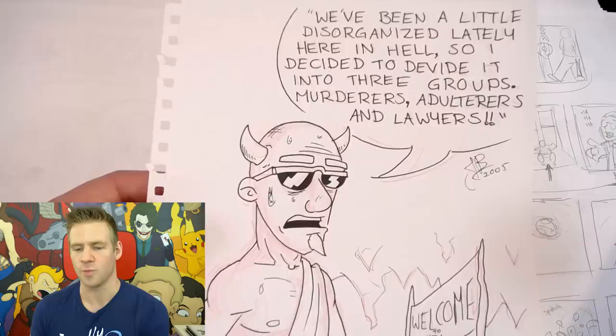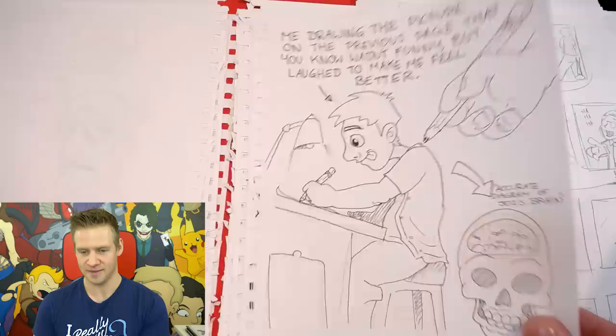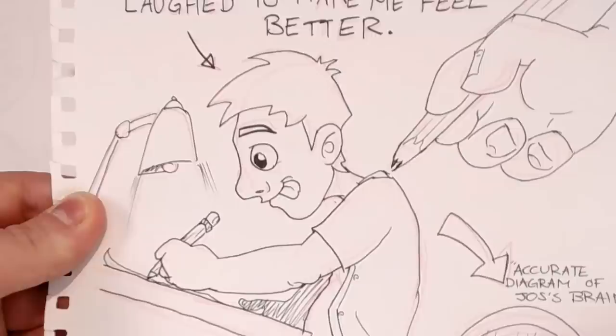JAZZA'S cartoon book. We've been a little disorganized lately here in hell, so I decided to divide it into three groups: murderers, adulterers, and lawyers. This is me drawing the picture on the previous page that, you know, wasn't funny, but I laughed to make me feel better. Even then I knew my comedy skills weren't up to scratch.